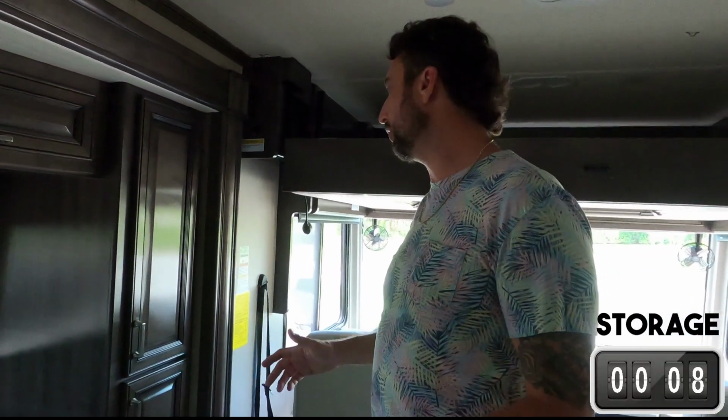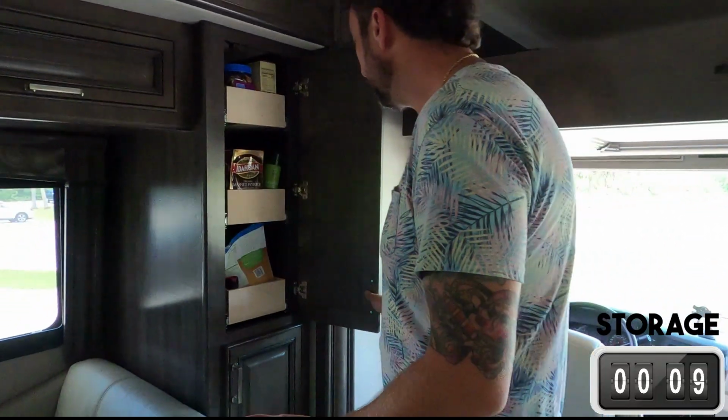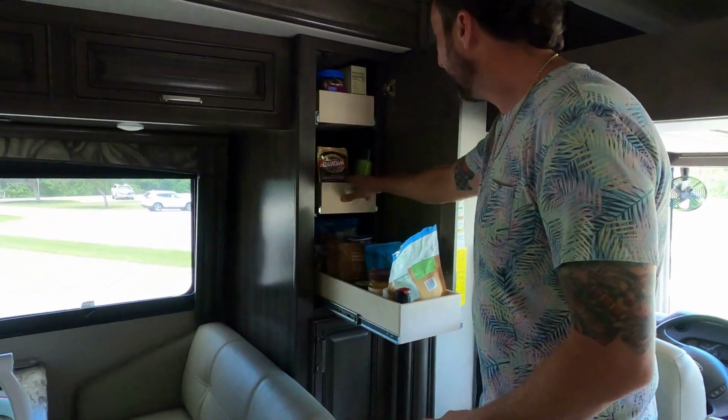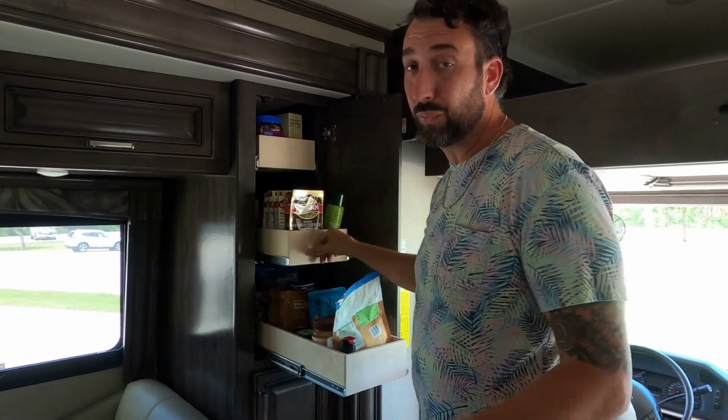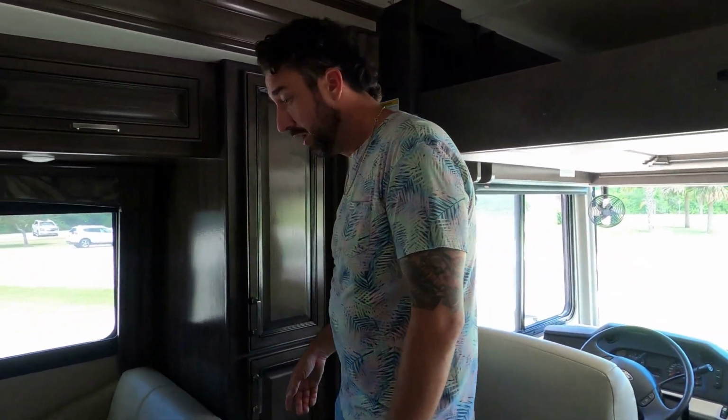Everything in here is crazy good storage. There's so much storage in here, and like I said, we are part-timers, but now we have enough stuff where we can just leave our stuff in here because we have the room, and now we're doubling up, keeping our dry goods in here. All we really have to move now are clothes and cold stuff, really, just beverages.